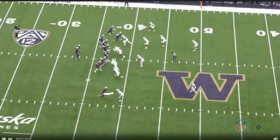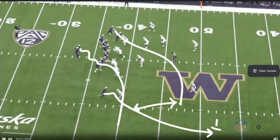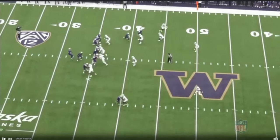Right? Tight split go route here. If you get one-on-one, you can always take that. Then from there, they're going to run the cross. Back coming into the flat. So really, it's one if you just kind of peek at it, but then you're really just kind of reading this high-low right here. Got the go. Clears out.